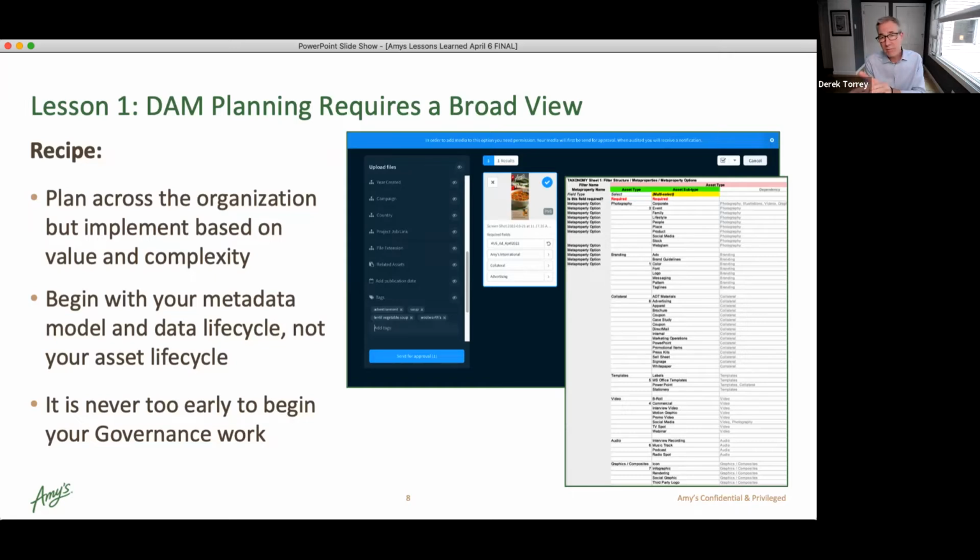And here, the second point on the recipe is to begin with your metadata model and your data lifecycle rather than your asset lifecycle. Even though you're doing a digital asset management system, and it seems like what you should start with is where are my images, where are my videos, and how do my packages move through, actually, below that level, the data and how that information is managed, who creates it, who can edit it, who benefits from it, that's really where to start.